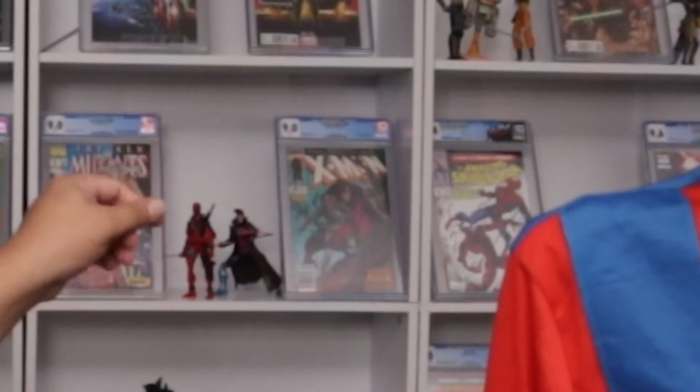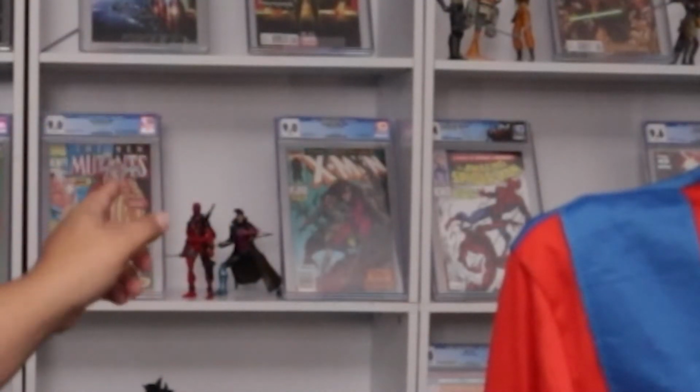In the middle shelf there, I picked up my X-Men 266, first Gambit. I picked it up, I think, in February. It's a 9.0, right? Yeah, 9.0 newsstand. I picked it up for $120, and that was a very fair price at the time. I might have got a little bit of a deal, but that was relatively a fair price. And now that thing is going for closer to like $400. Like, that is insane growth.